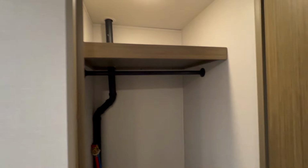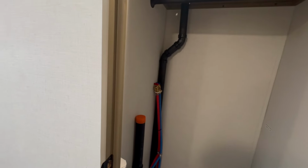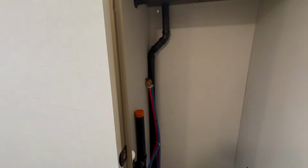Your connections are here. Look at this. Got a closet. But not only do we have a closet with wardrobe hanging and a shelf, we've got a washer dryer hookup. So it's ready for a stacked washer dryer, which is a very big ask in a couple's coach.